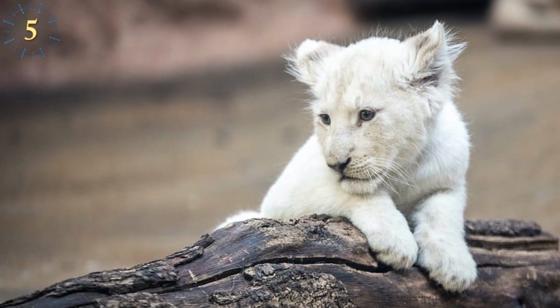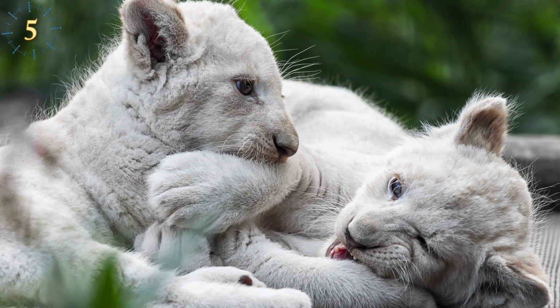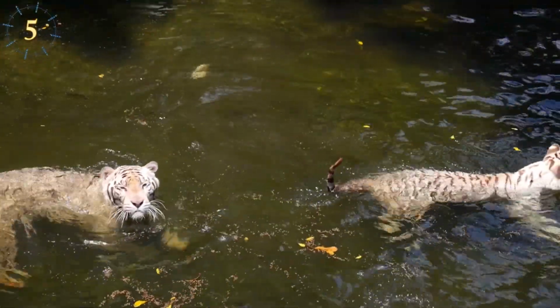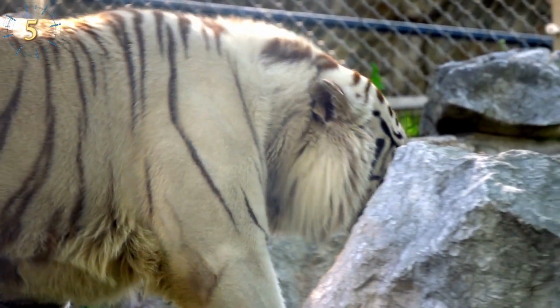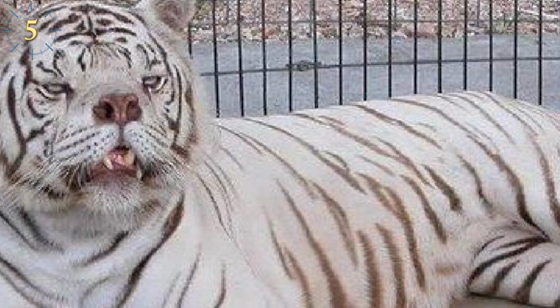A breeder decided to create his own white tiger lineage so he could sell them and make a lot of money. To do so, he had to start from scratch by selecting inbreeding tigers. Unfortunately, the outcome was Kenny, who had the desired white coat but also had several physical deformities.